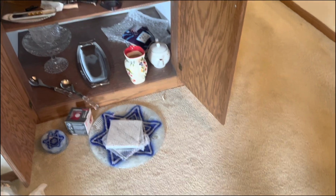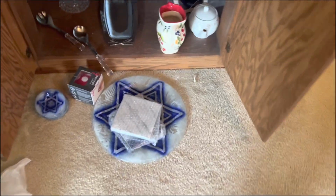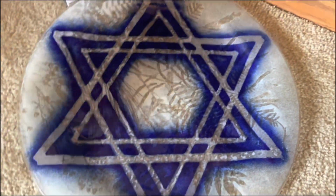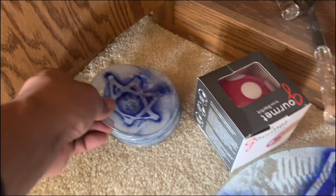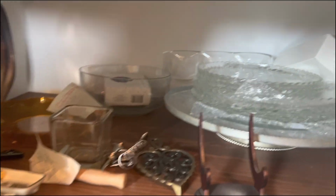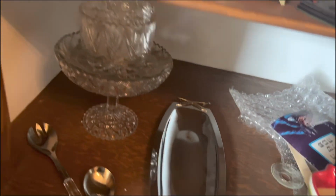As I turned around, I noticed this glass that's on the floor. It's got this 6-point star on it. Very much Jewish heritage. The house that I'm in, this was a Jewish woman. I love the colors on this set. I don't know who the maker is. I'm kind of on the fence about it, but I think I'm going to take it just because I don't know when I'm ever going to get a chance to see another one.